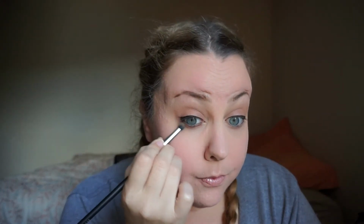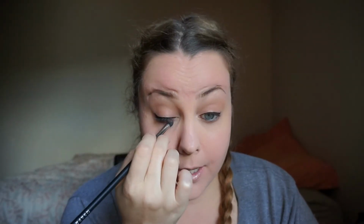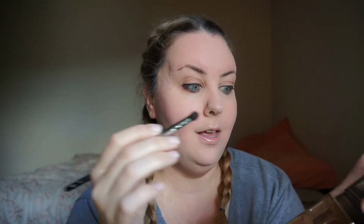Then what I have, this is a Morphe N321 brush. So I'm gonna go in with that tannish, or flesh kind of color, which is called Drive. And we are just gonna buff out that color. And that is how I smoke out my bottom lash line. But again, everyone has their own way of doing it.